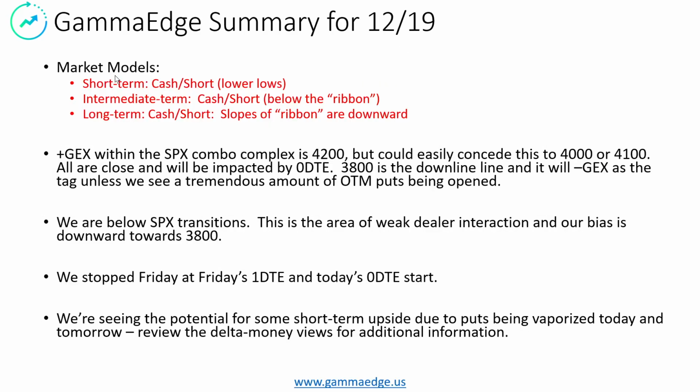Summary for today, all the market models are in cash or they are short. We've been hitting lower lows in the short term. We're below the ribbon in the intermediate term and the long term. All the slopes of the ribbon are downward. If you don't know what this means, we urge everyone to come into the Discord. We've got full views of this. We stream it, and you get to see what we're seeing in real time.